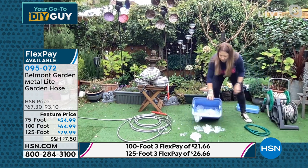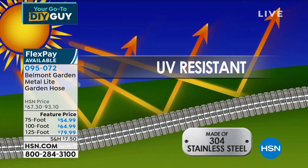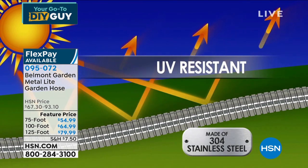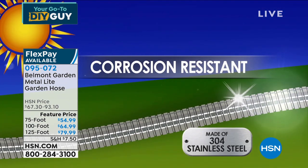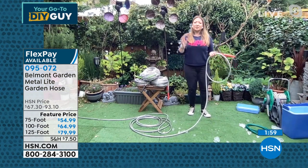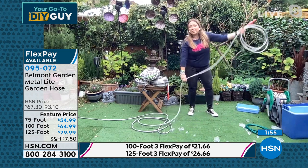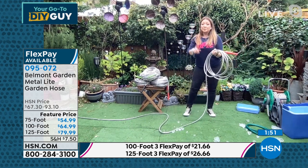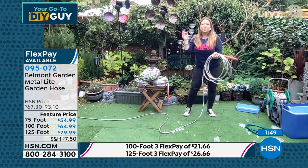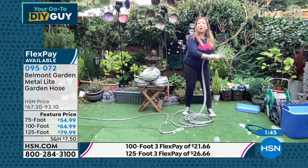All you're going to have is a high-performance hose, 304-grade stainless steel, that's super lightweight, super flexible, stays cooler to the touch than other hoses because it bounces off the sun, rust-resistant, corrosion-resistant. This is top-of-the-range 304-grade stainless steel. Don't be fooled by competitors out there. Competitors don't have our patented part either, which means that the spigot is flexible. So when you pull, it's going to stay on the spigot. It's not going to pop off.